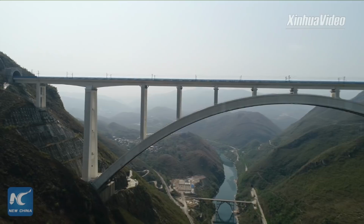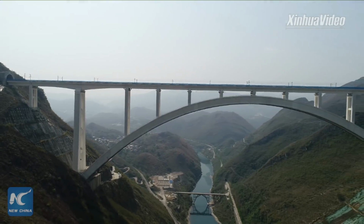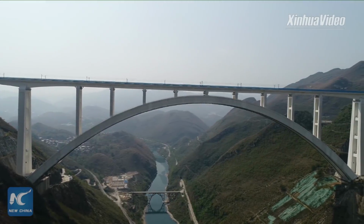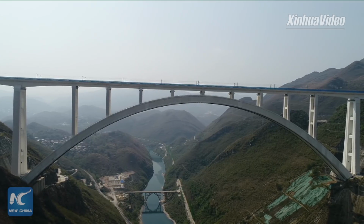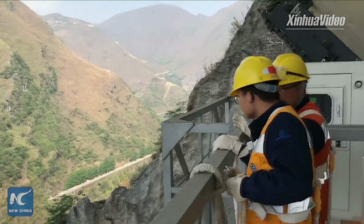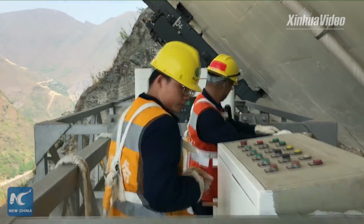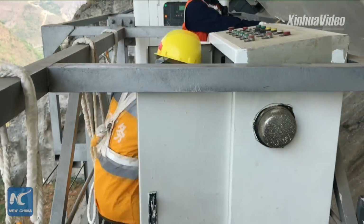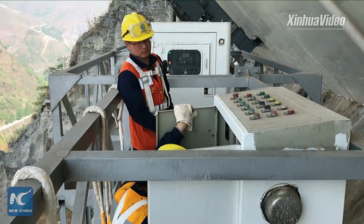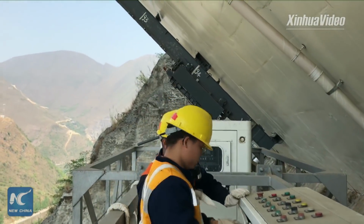The maintenance workers need to examine the bridge every day to make sure of the safety of the railway line. Dangling at a height over 300 meters, the bridge maintenance workers stand on a suspended cart at the bottom of the bridge arch. Sometimes it takes even 6 hours to finish examining the bridge. They can't ignore a crack as thin as a hair. It is their responsibility to guarantee the safety of the railway line.